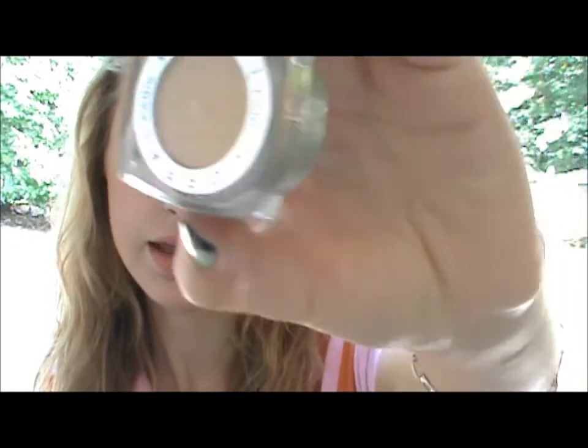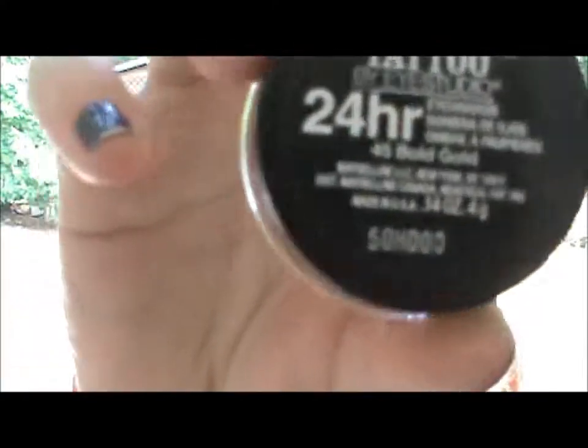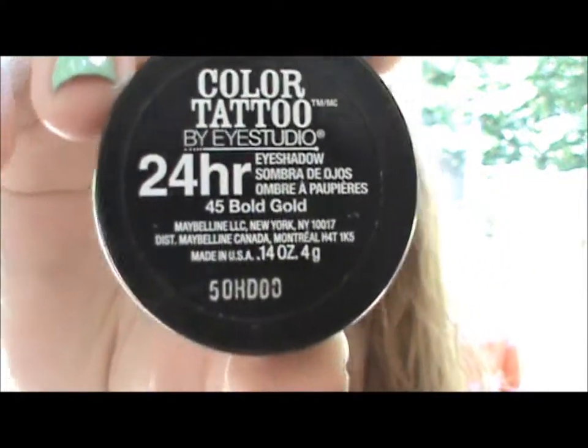I really like that. Okay, so for makeup, I have my L'Oreal Paris Infallible eyeshadow. This is what it looks like, and I have it in the shade Eternal Sunshine. I really like this, I wear this one. And then I also wear the Maybelline Color Tattoo in Bold Gold. So that's what the color looks like. I really like these two. I alternate wearing them back and forth.